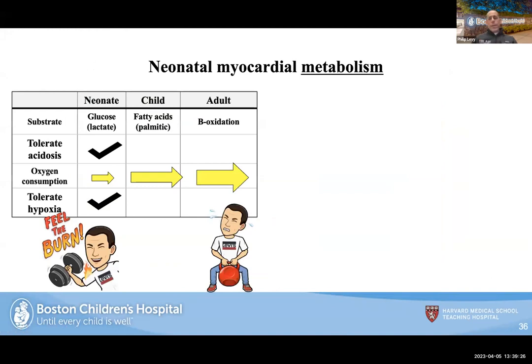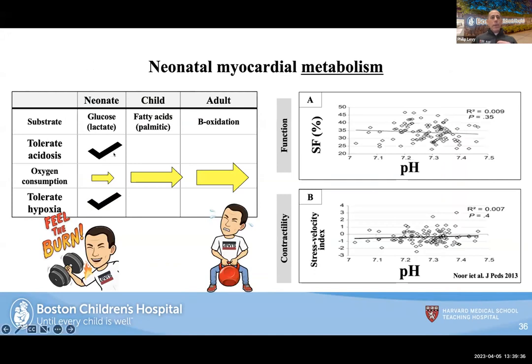Now with metabolism, this is a really interesting feature, and this explains why in the delivery room, some babies do really well in that golden minute when they're completely hypoxic. It's because neonates are able to tolerate acidosis. They have less oxygen consumption and therefore can tolerate hypoxia much better than a child or an adult.